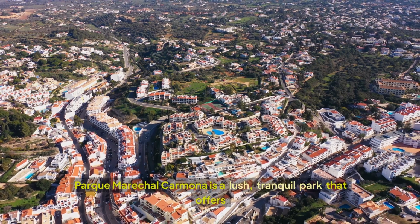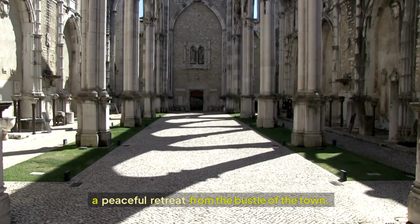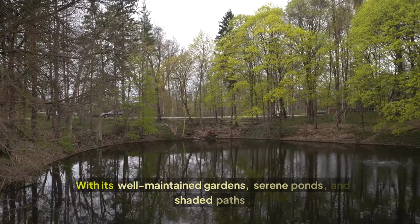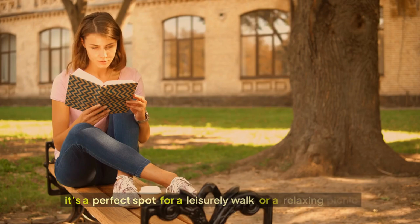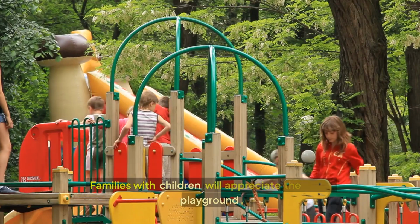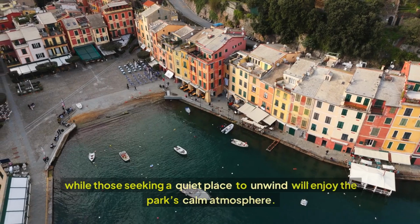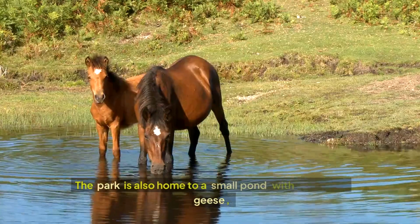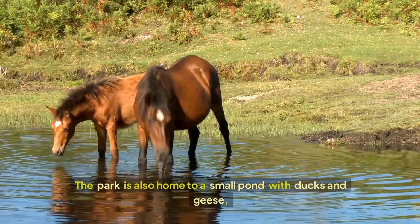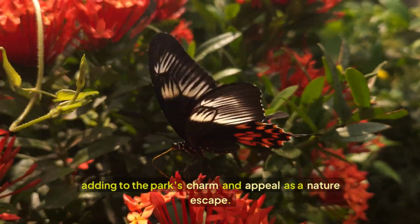Number 6. Stroll through Parque Marechal Carmona. Parque Marechal Carmona is a lush, tranquil park that offers a peaceful retreat from the bustle of the town. With its well-maintained gardens, serene ponds, and shaded paths, it's a perfect spot for a leisurely walk or a relaxing picnic. Families with children will appreciate the park's playground, while those seeking a quiet place to unwind will enjoy the park's calm atmosphere. The park is also home to a small pond with ducks and geese, adding to the park's charm and appeal as a nature escape.